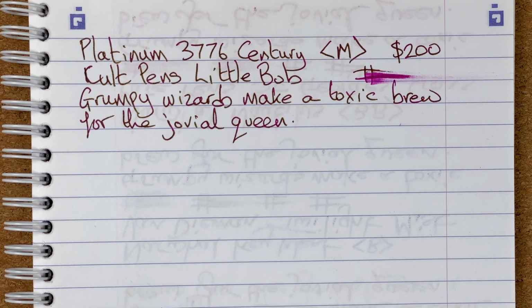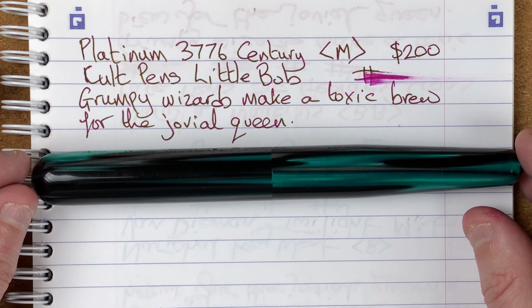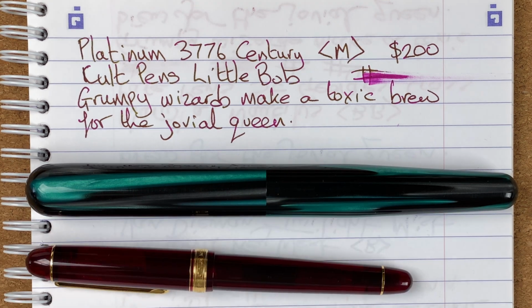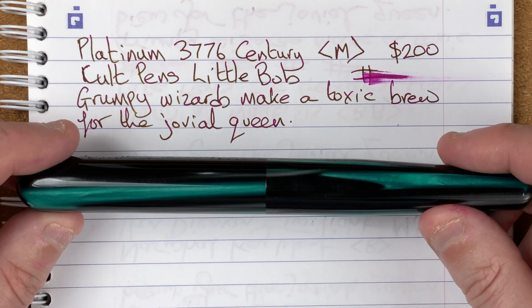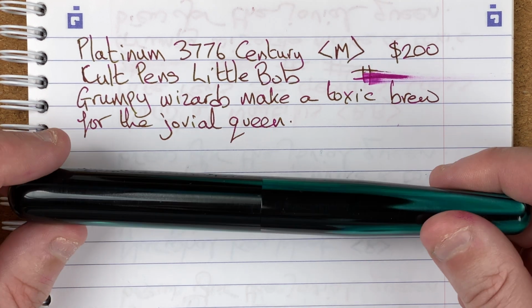Position number 4, well, I'm afraid it goes to the big boy. The Ranga Model 5. Just gonna fetch in that Platinum again. Just look at the size difference. The Ranga, it's a monster of a pen. Beautiful writer. It's very big. But for all of the fact that it's big, it's made of acrylic, it's actually very light.